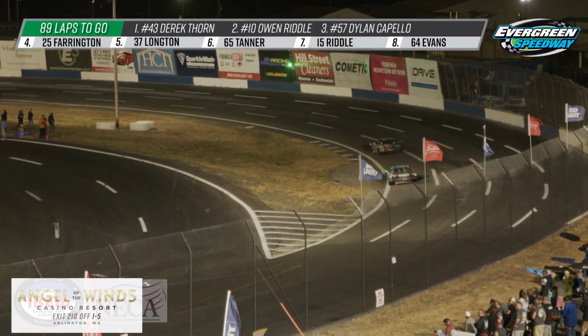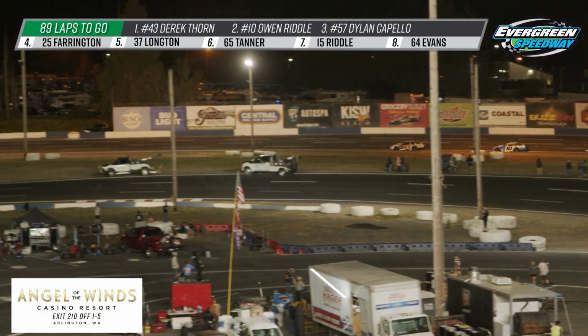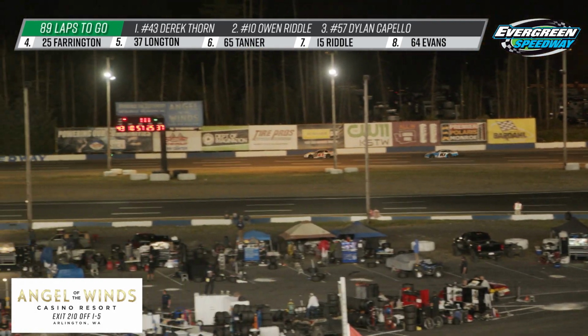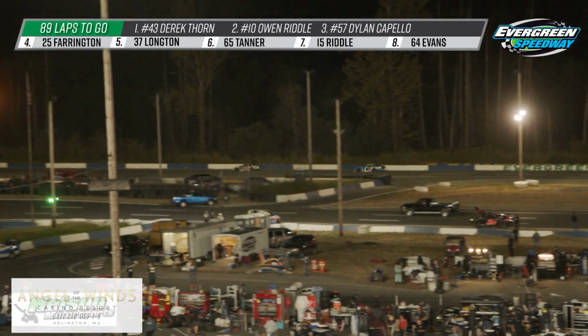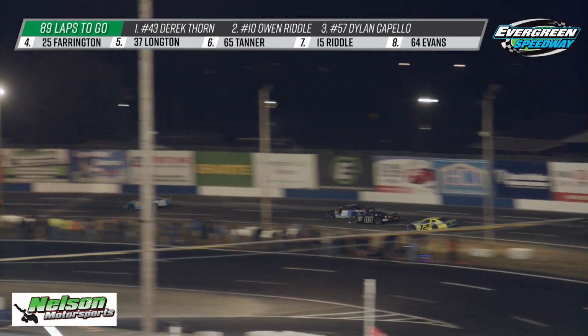You see it going into turn 1. It's a very unique track. You don't see very many tracks like that where half the surface or maybe a quarter of the surface is brand new and then the other half is the original. But that's the one thing about this track. There's so much character to the 5/8 track here at Evergreen Speedway.